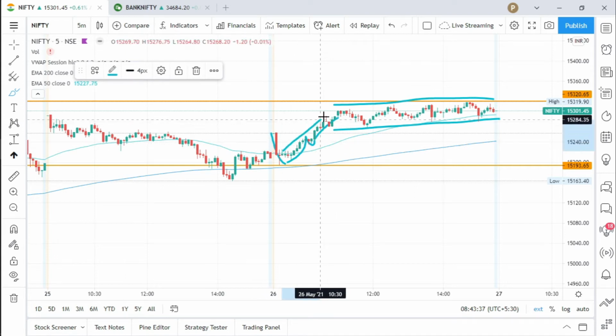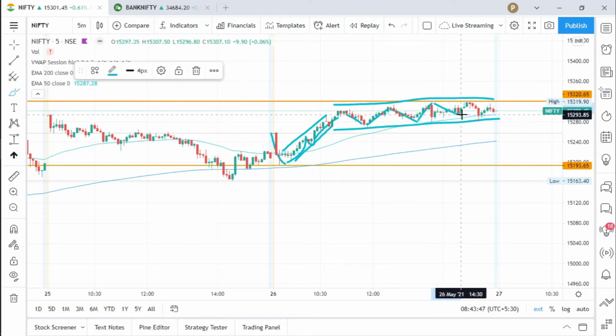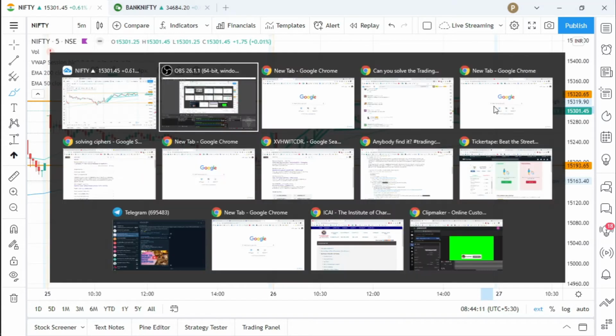Precisely for any option buyer, this was the only zone where they could have made money yesterday. And these are all just the premium decay that happened. If you see, it's completely in V shape, over and over in the same channel. So I guess this was what happened yesterday, and we have seen a significant premium decay. Let's just see what we can check out, and the OI stats also.